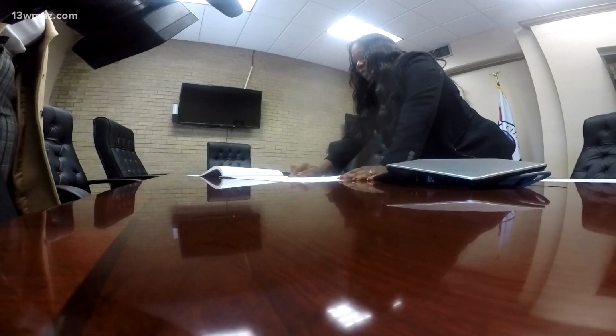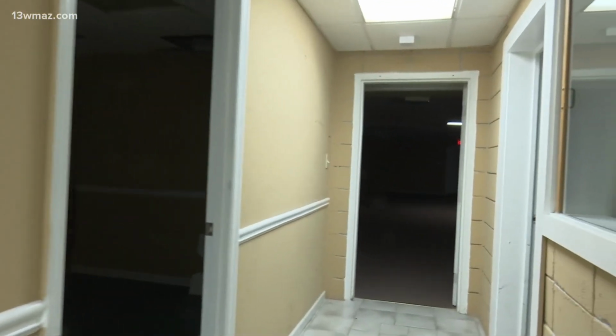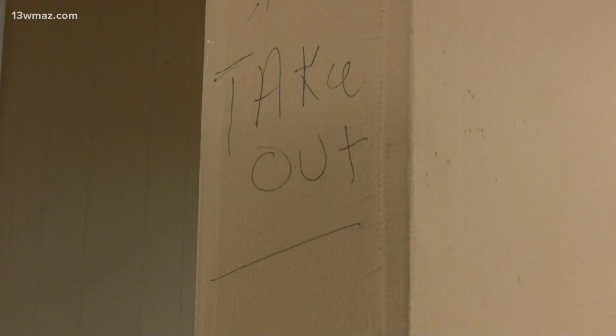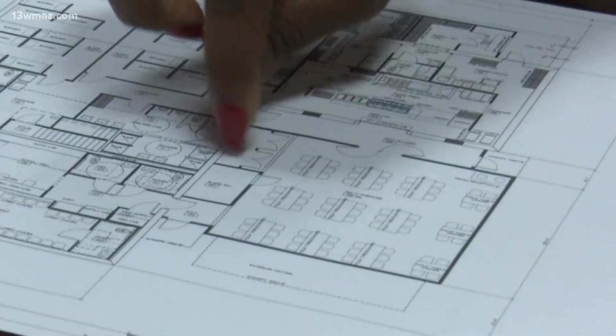Mayor LaRhonda Patrick says it took several drafts to get right. "We're putting in all the work to make sure this building is as great as we are anticipating it to be. When you walk through the building on Green Street now, you'll find an empty building with missing ceiling tiles and a smell of mold. But in a few months, you'll see a lot of change. We will be building on a new portion of that building." Patrick says it will hold about 70 people for dining and events.